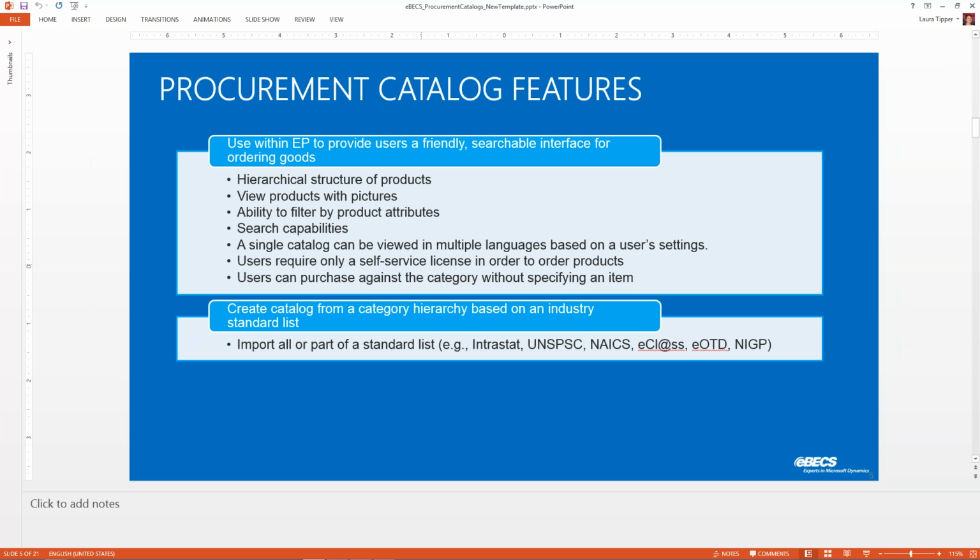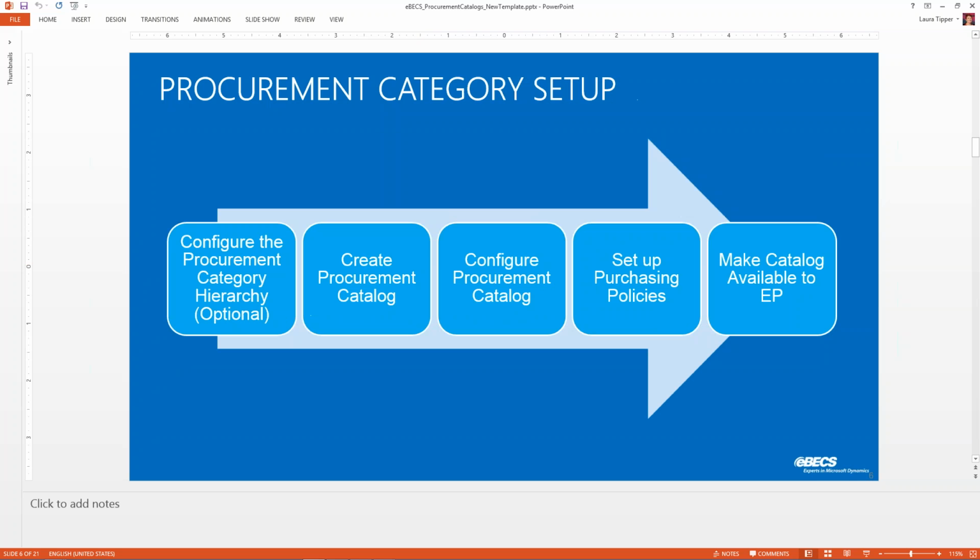So you can create a catalog either from the procurement category hierarchy, which can be based on an industry standard. I've included a few of them here, or you have the capability to create the catalog manually and configure it however you like, or you can do a combination of both of those things. So that gives you a lot of flexibility in how you create your catalog.